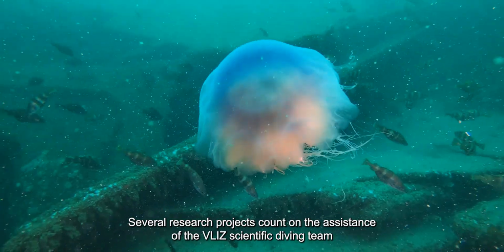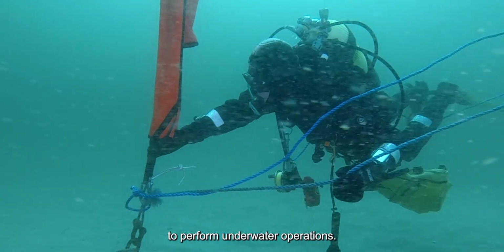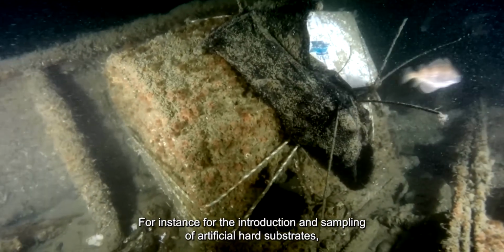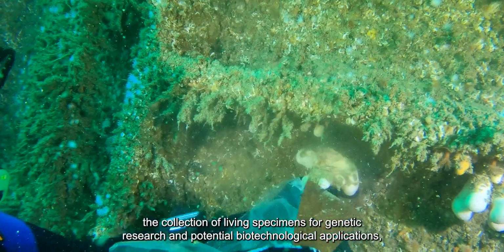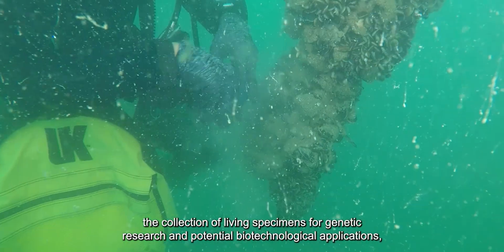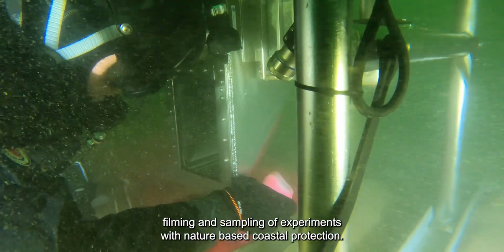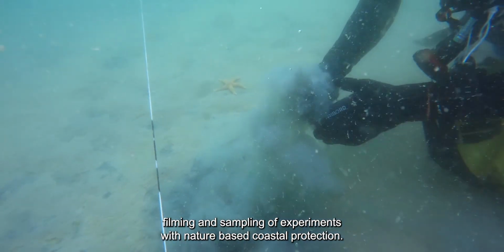Several research projects count on the assistance of the VLIZ scientific diving team to perform underwater operations. For instance, for the introduction and sampling of artificial hard substrates, the collection of living specimens for genetic research and potential biotechnological applications, but also in the framework of the underwater monitoring, filming and sampling of experiments with nature-based coastal protection.